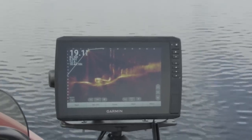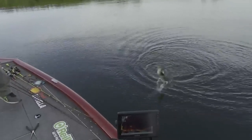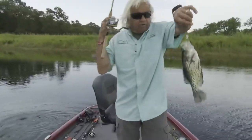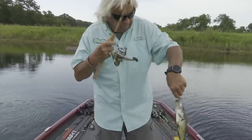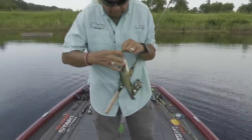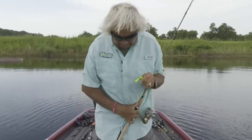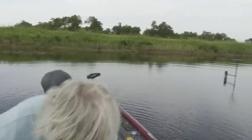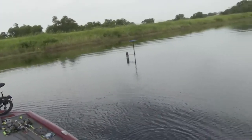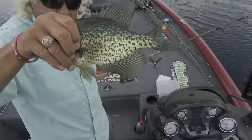Oh, missed one. I think this is the smallest one I've caught. That's the first one I've caught that's not really a keeper. Oh, I thought I'd get rid of you there. Wasn't quite that easy. Oh, Jimmy. The crappie's sitting on my head. That crappie might be 10 inches long, though. You know, he might be 10 inches long.